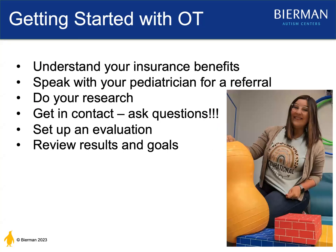So if you have a child who you feel would benefit from OT services, what's next? Your first step should be to understand what your insurance benefits for OT services are. It varies from insurance to insurance, so it's helpful to understand what your benefit looks like before you get started. Next, reach out to your pediatrician. If they feel as though OT is appropriate and would benefit your child, they will write a referral for evaluation and treatment that your OT will need to get started. From there, they can point you in the direction of trusted clinicians near you.